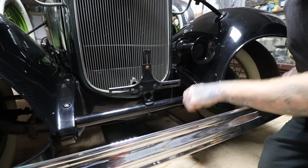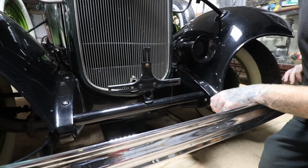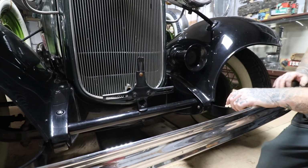If you want to hand crank this to start it, this actually has that in it, which is pretty darn cool, and that goes on, bounce right onto the spreader bar.